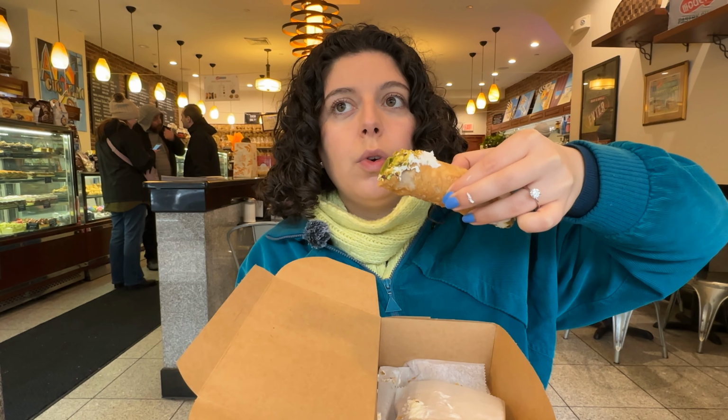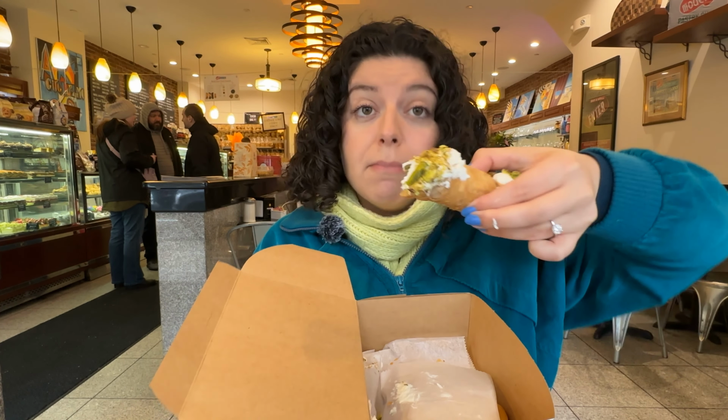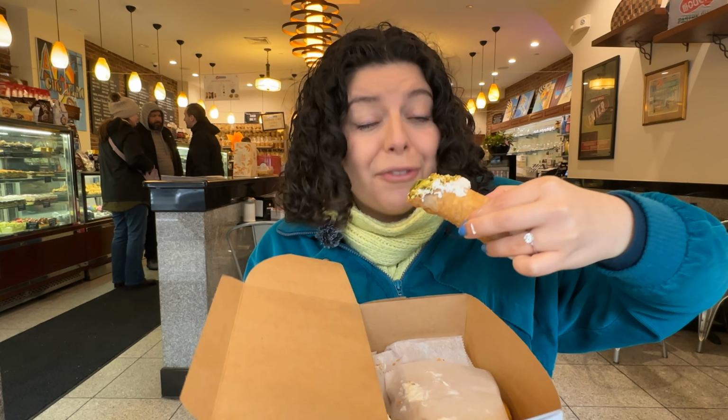I also will say, this is the size that I prefer cannolis. So, you know, a lot of the stuff at Mike's, it's big, it's huge. And if that's what you're into, if you like exaggerated versions of things for pastries, I would say that is a great stop for you. But for me, out of the two cannolis, definitely my favorite.